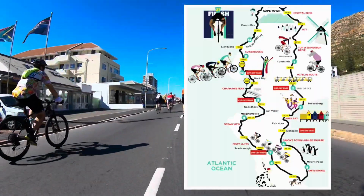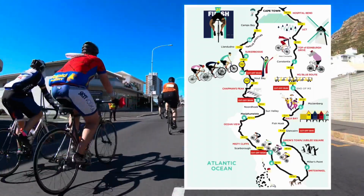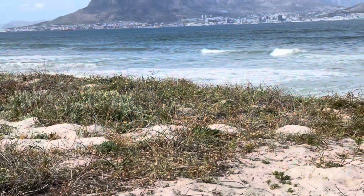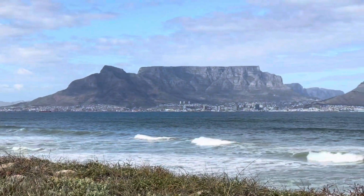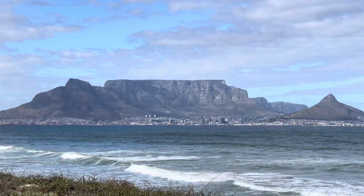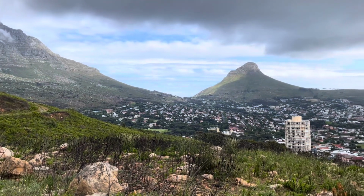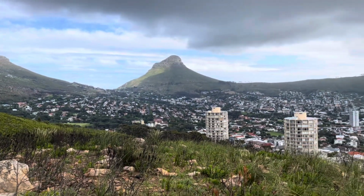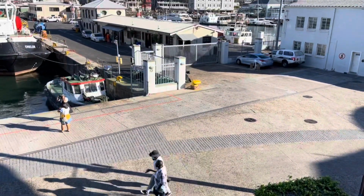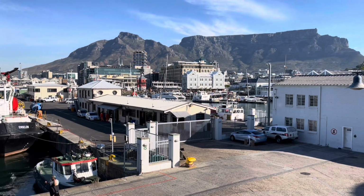The Cape Town Cycle Tour is a 109-kilometer road race around the beautiful peninsula south of Cape Town. I realized during my participation in the 2021 Cape Town Cycle Tour that there are so many great aspects of the race route that I would like to share that I would not be able to include everything in one short little video. I have decided to create a series of videos to describe the route in more detail.